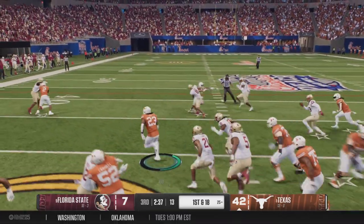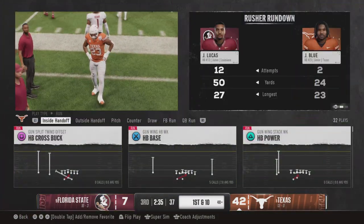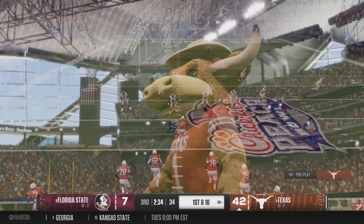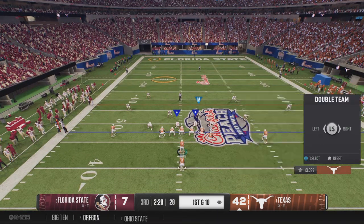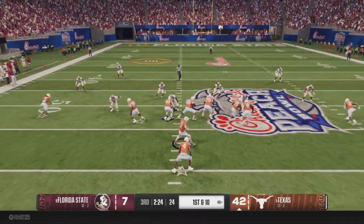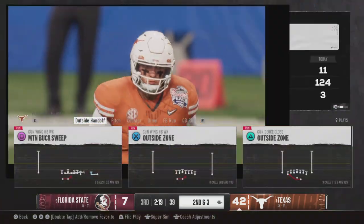The shotgun now. Here's a handoff inside. Breaking free at the 35. He'll head out of bounds after another big gain. They have chewed up this defense with the ground game today. The offense really clicking here. The runner takes off to his right, spinning out of the tackle. And he's able to find some running room.